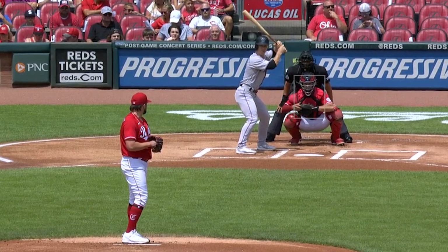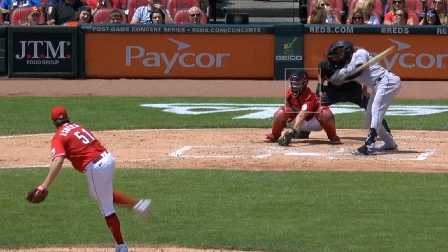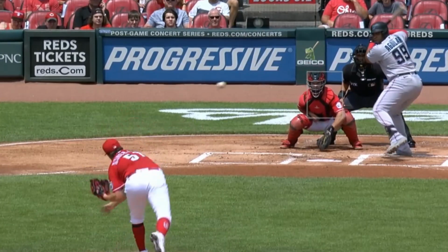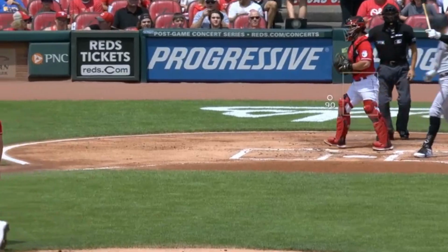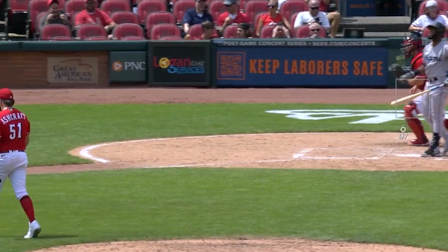I'm going to start with Graham Ashcraft, who threw 6 2/3 innings with 6 Ks, giving up 3 runs. He had these wicked upper 90s cutters and these nasty sliders. Ashcraft has dominant stuff, and I love seeing him now picking up some more Ks. Expect more and more Ks out of Ashcraft as he starts to figure out major league hitters.